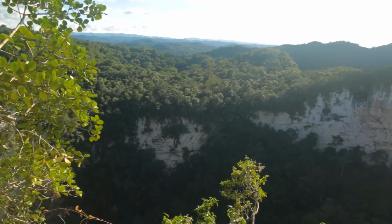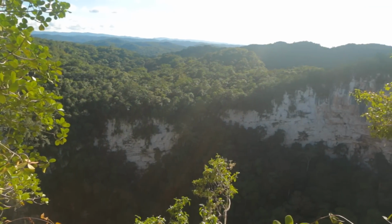So the knowledge and the data that will be extrapolated from this expedition in the different areas will hopefully be one of the cornerstones of making the Chiquibul Park a UNESCO World Heritage Site.